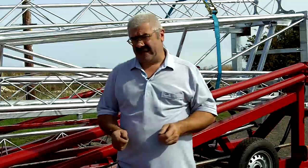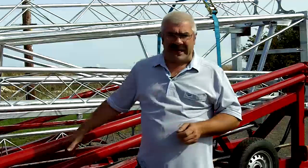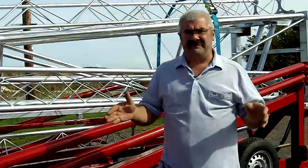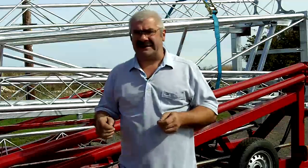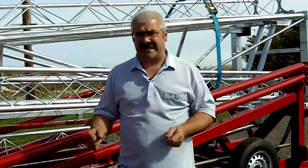You may ask yourself why we've made this machine and the reasons behind it. Well, it's quite simple really. I'm a very practical sort of a guy. I have a farm and an engineering business, and we wanted to power the engineering business with a large wind turbine. We started doing inquiries into it, and we were asked by the banks and the wind turbine manufacturers to do some wind monitoring so that they could recommend the correct machine for our site.